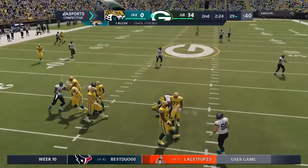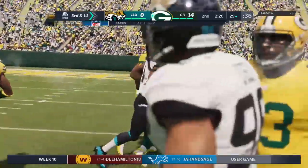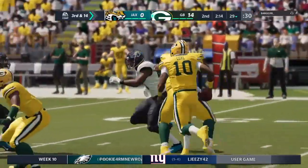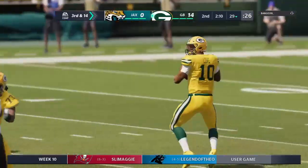Jaguar pressure and a Jaguar sack. Josh Allen in there to get him, and that is sack number 6 now for him on the year. Well, maybe that can give him a little bit of a pick-me-up, a little bit of a jolt. One of the few things that has gone right defensively. Because other than that, it's really been a first half to forget.